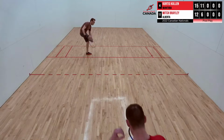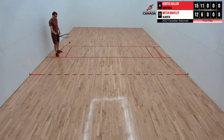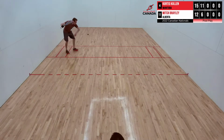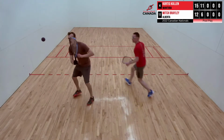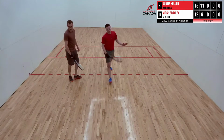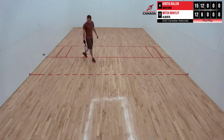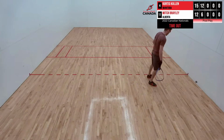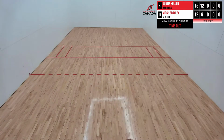Timeout, surely, JT. Right? Absolutely. 11-6. It's too far now. Cullen's 4 points away from game number two. Not a good shot, and paid the price. There is the timeout. That was ambitious from Brayley. It's 12-6 in favor of Cullen. We'll see what Brayley comes back to in just a minute.